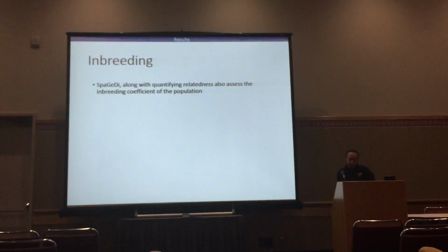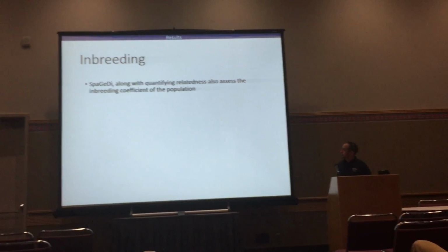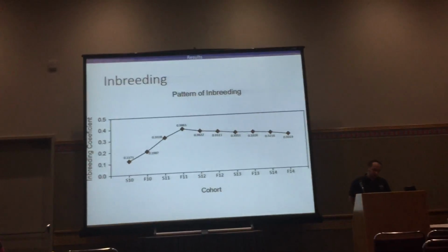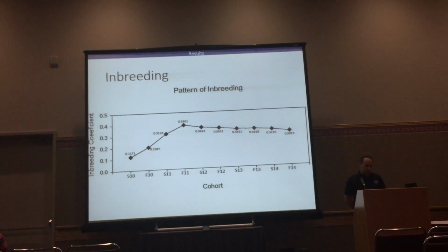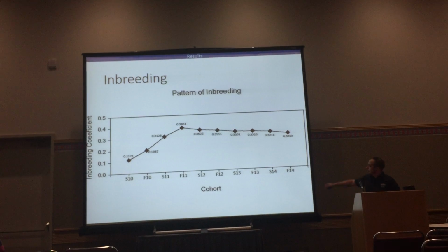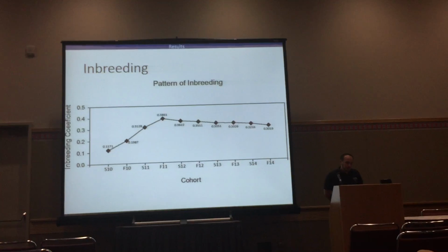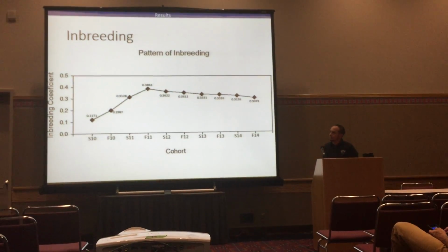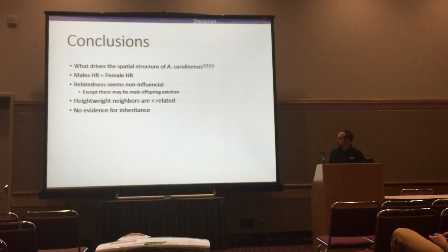All right. We also were able to look at the inbreeding coefficient, which Spaghetti put out for us. And as our data set grew, and as we were able to put more and more generations in there, we actually started to see the inbreeding coefficient continually rising until it is kind of starting to plateau towards the end of the study at about 0.3. I believe this is probably a result of that 50% of females being found in the father's home range. There's probably first generation inbreed on there.